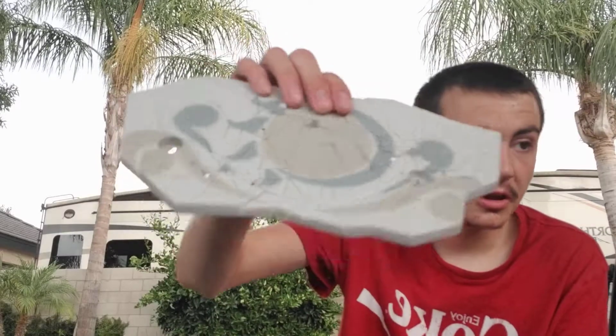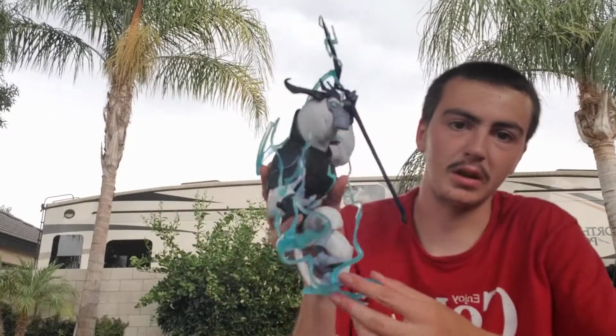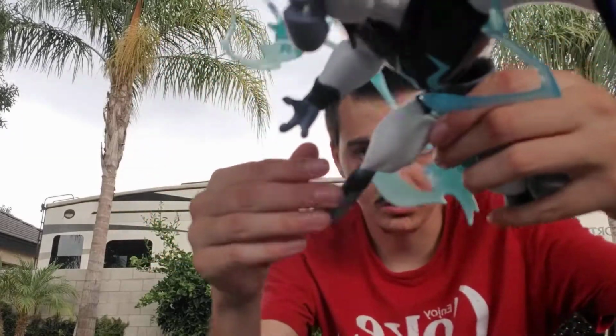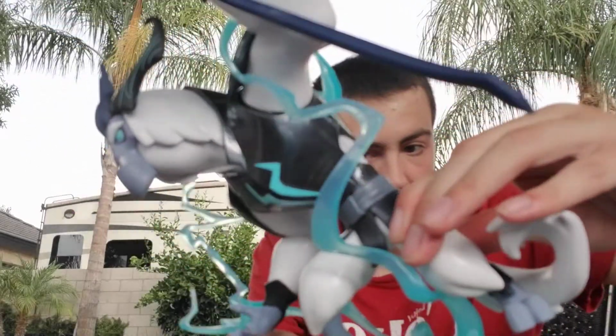Sorry I'm taking so long with this. If I knew it was going to take this long, I probably would not have done this. I would have had it out of the box and ready to show you, and then just unbox the rig. But here's a little base. Alright, so now the tricky part is, how do I put this on the base, right? So here's the Storm King, but how do I do this?